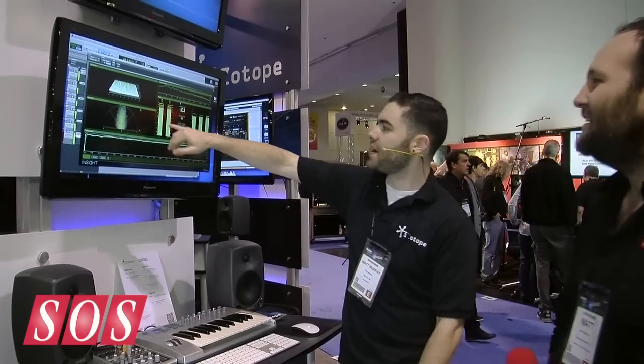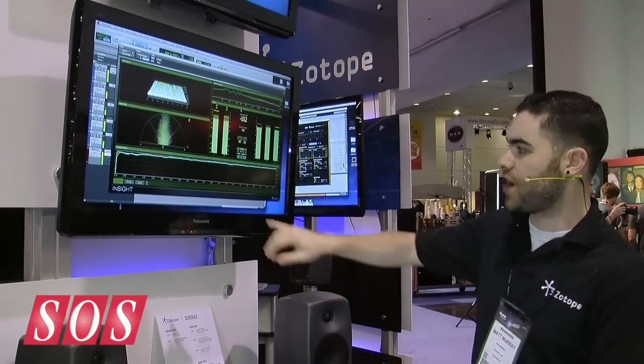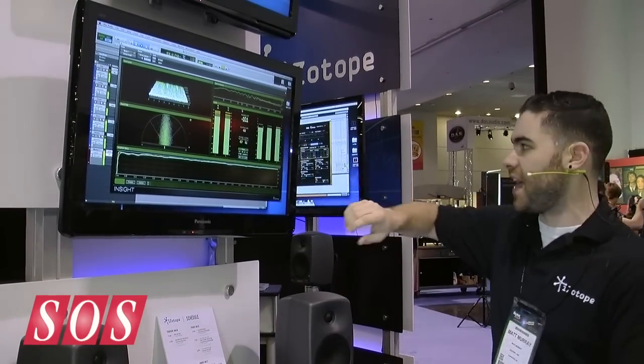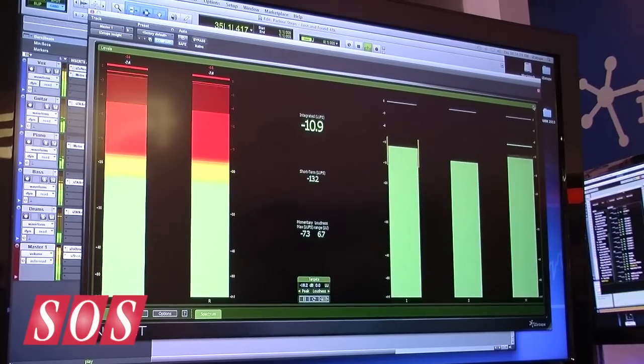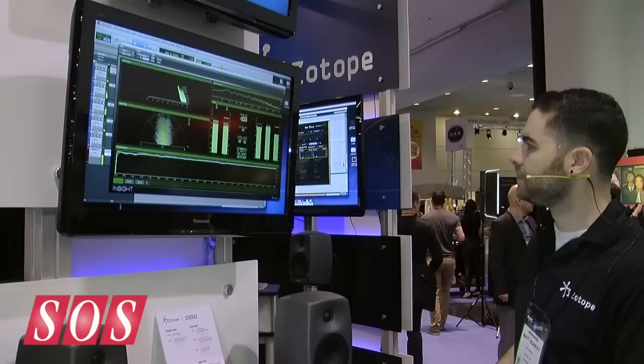Sure. So we're seeing right here just the left and the right. I'm running this on a stereo mix. It supports up to 5.1 surround, so if this was a surround session, we'd see the rest of that right here. Any of these can also be expanded, so I can look at this a little closer if I need some more info, or shrink it back down.